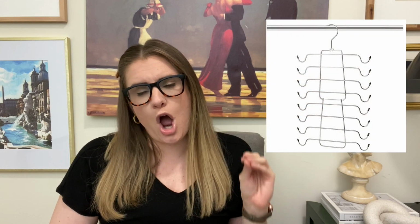And then the second option is a metal bra hanger where you actually hang the straps and they come down in a neat and orderly fashion. Both are great options if you need to store your bras and you're just not sure what to do with them. So I recommend both of those products as well.